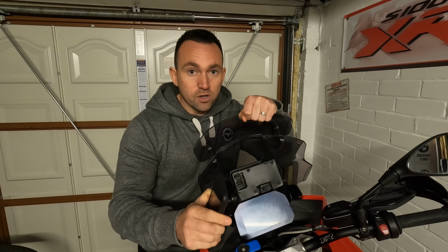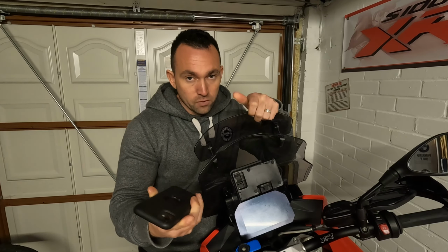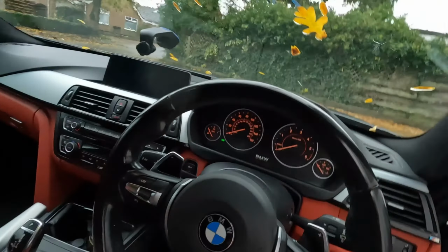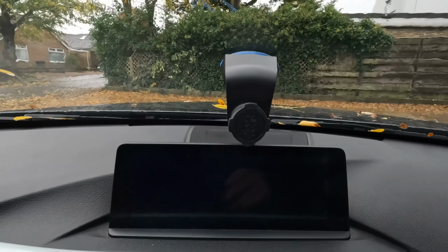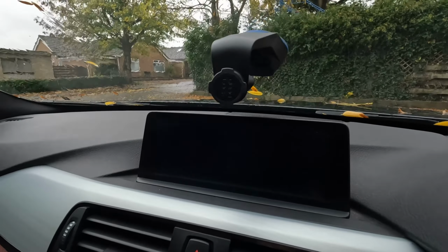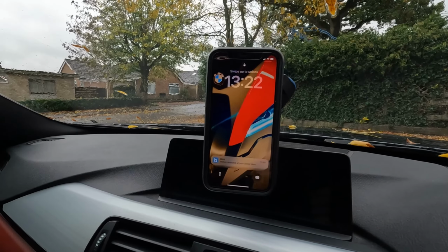What I'll do now is I'll go to my car and show you the car mount and how easy that is compared to this. And you'll see why I prefer the car one to the bike one. Oh, told you it was raining. Anyway, that is the car mount for the Quadlock system. Now, if I show you how simple this is to put on compared to the bike: on, twist, job done.